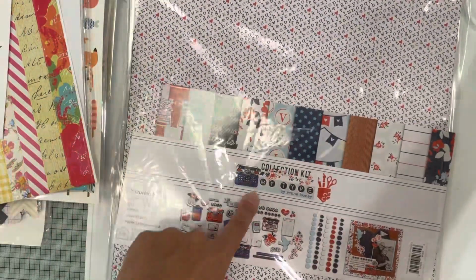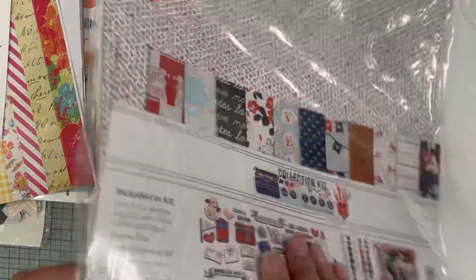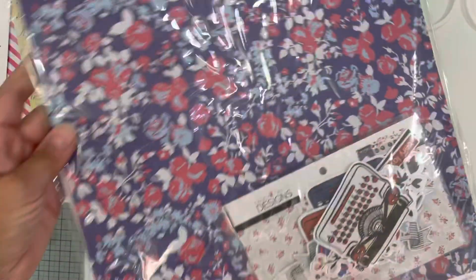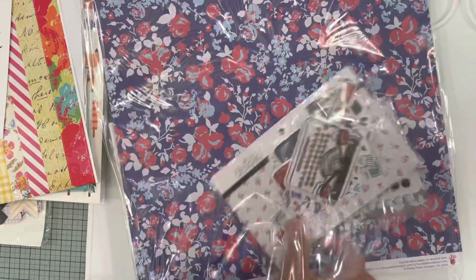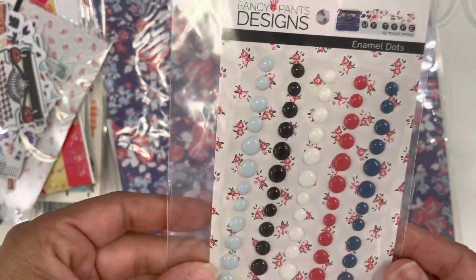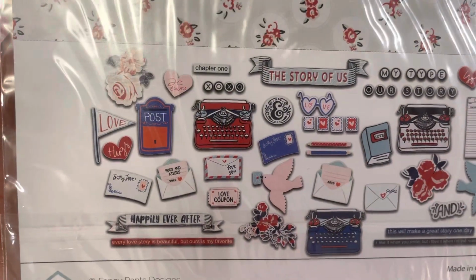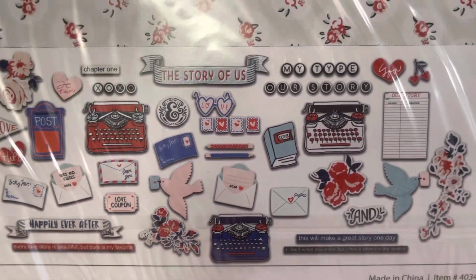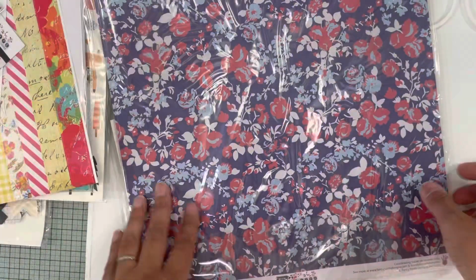And then the last thing is this collection kit, My Type. And it also comes with the ephemera pack in the back. So let me just open it up really quick to show you. Sorry for the noise. So you get some enamel dots. I like the colors. And then you get the ephemera pack. And that is what you get in here. And I like the colors. There aren't any colors that I don't like, so that's kind of cool.